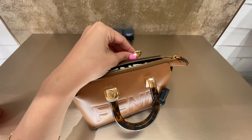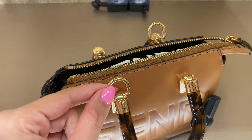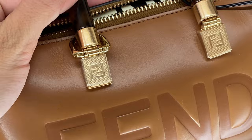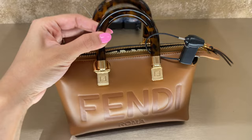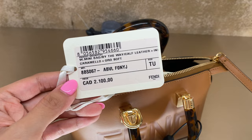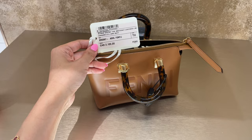The feel of the D-links on both sides of the handle felt really good quality, and I liked the FF monogram at the base of the handle as well. The leather felt really soft and supple, and I liked the Fendi monogram printed or embossed into the side of it. It is again $2,100 Canadian dollars or $1,750 US dollars.